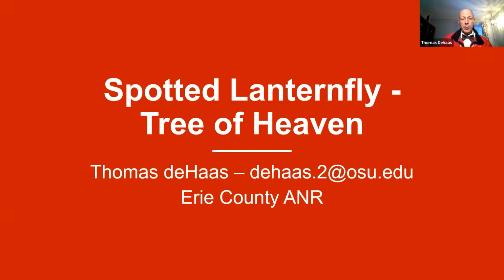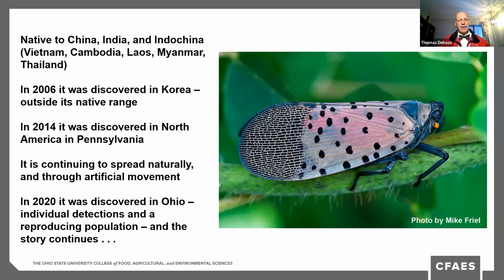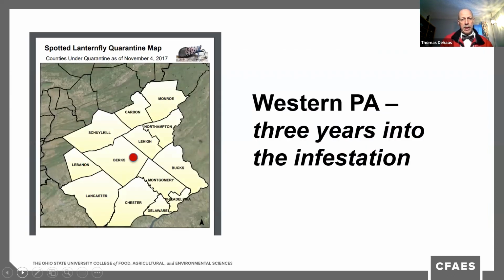I'm the Agriculture and Natural Resource Educator in Erie County, and I'm here to talk to you today about spotted lanternfly and tree of heaven. Spotted lanternfly is native to the Orient, and so it is an invasive pest that has come to the United States around 2014, and it was found in Western PA about 3 years ago, or 2017, and as of 3 years ago, this is where the quarantine had extended to.